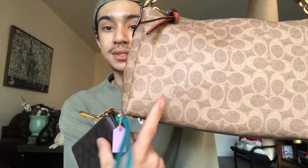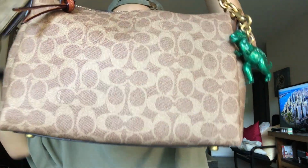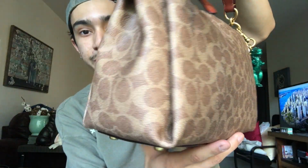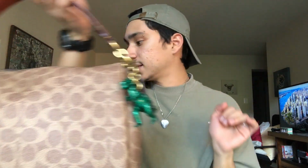But also that the C's are light with a dark background, whereas the outlet has dark C's with a light background. And just something about this, I don't know, it looks flat. Do you get what I mean? I don't know how to describe it. Looks flat. Look at this. Bam. Bam. Bam. Whereas I feel like the Coach retail signature print has more dimension to it, but I'm so excited to use that. And I got my Rexy, of course, like I said, I love him so much.